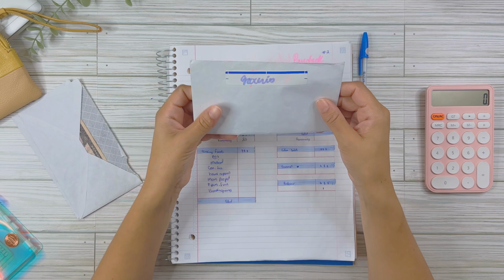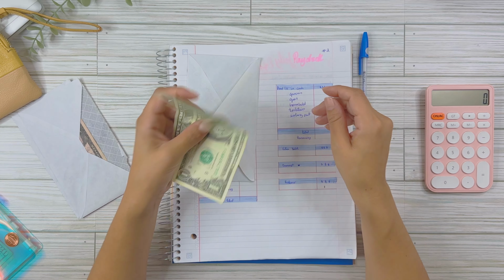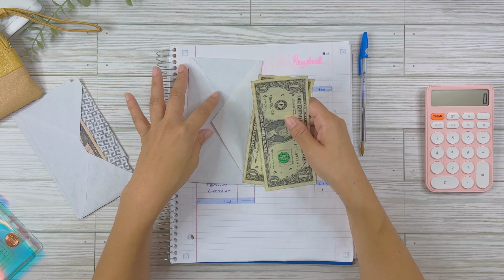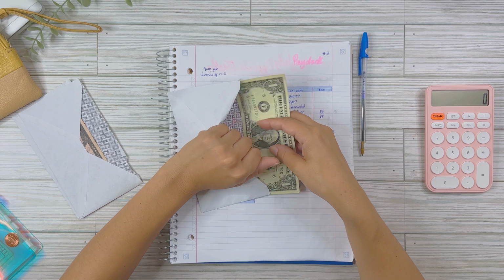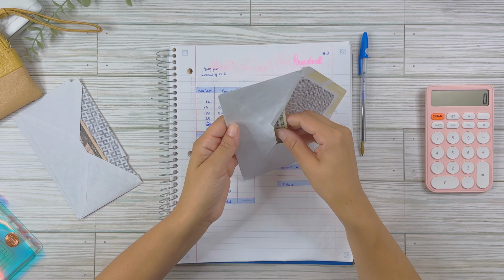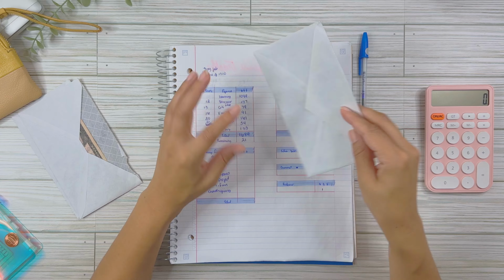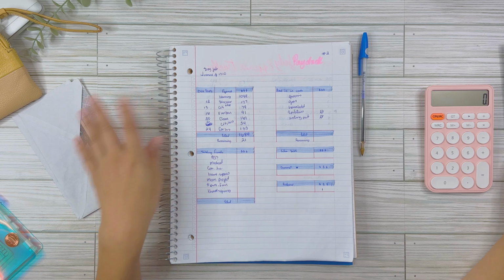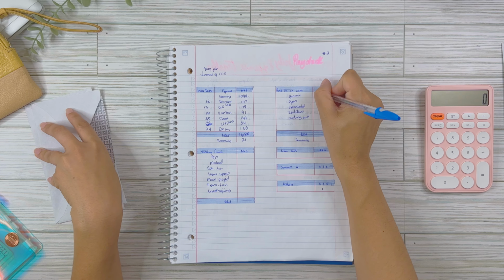And I am just figuring things out as I go. For groceries, I have $2 here. I still have enough groceries. Nothing, thankfully, has run out. But I have my child support coming in soon, so I most likely add something from there in here. So groceries is not getting anything.